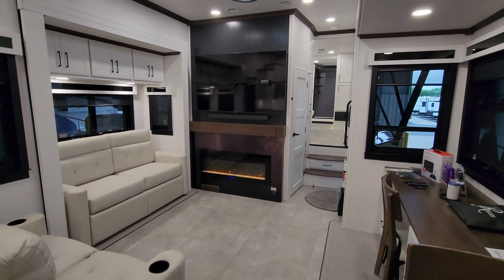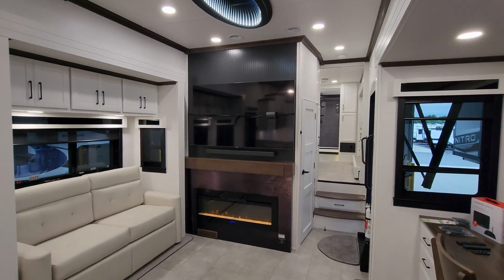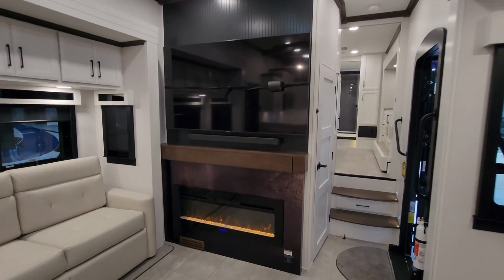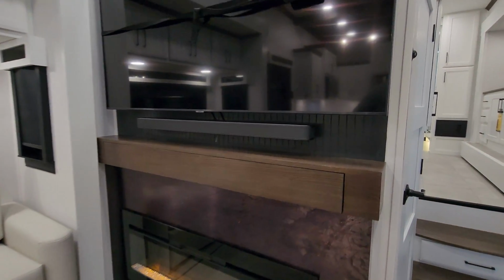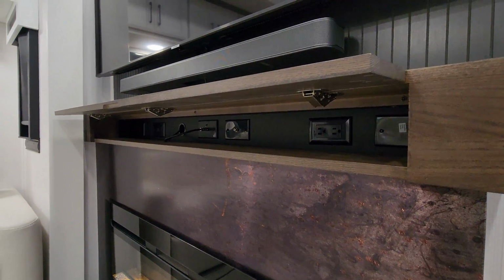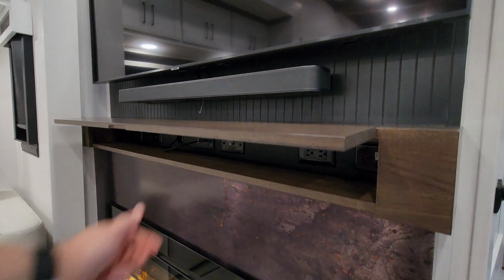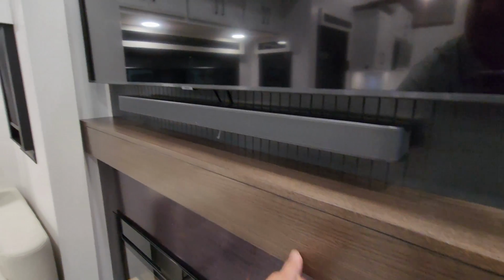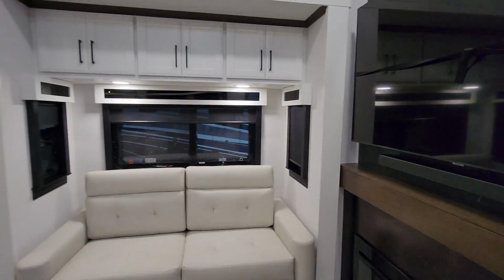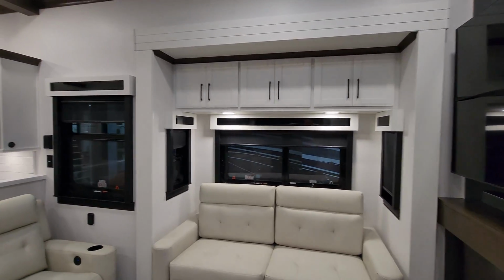You got that electric fireplace there, which is basically a fancy electric space heater, large Samsung smart TV, a sound bar here. There's even a little bit of storage underneath here. But you also have some of your controls and electric outlets and cable outlets and stuff under there as well. Nice amount of overhead cabinet space up above there.